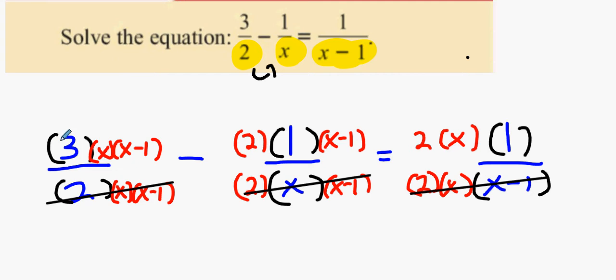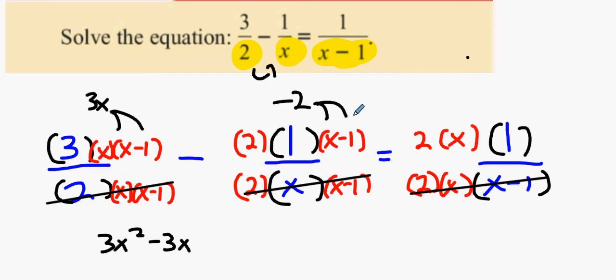Take 2 at a time. 3 times x. 3x times x. 3x times minus 1. Minus 3x. The 3x gets multiplied by both of them. Now see the minus belongs to the 2. What's minus 2 times 1? Minus 2. What's minus 2 multiplied by x minus 1? Minus 2 times x? Minus 2 multiplied by minus 1? Plus 2. That's plus 2.